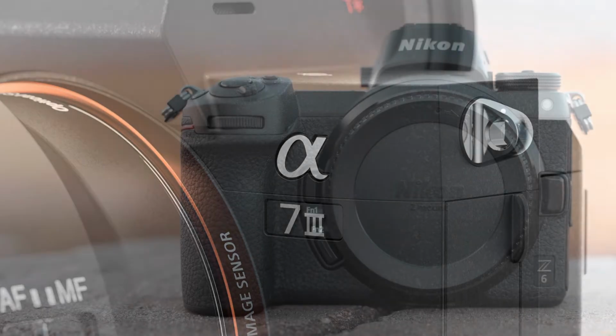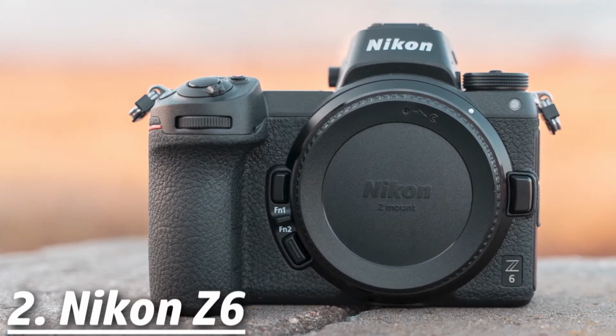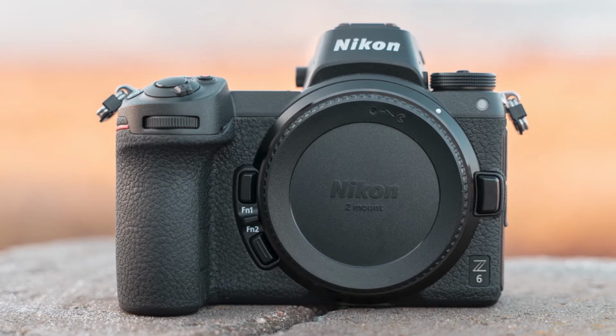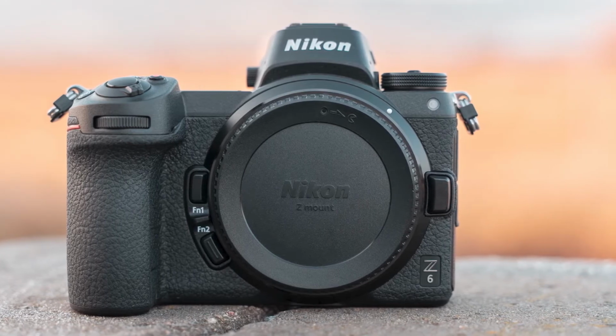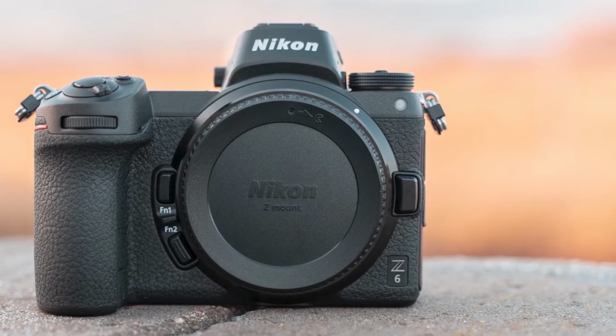At number 2, it's Nikon Z6. Nikon is new to the full-frame mirrorless category, and while the Nikon Z6 may not be quite as refined as Sony's third generation, the new camera still packs a powerful punch. The Z6 uses a 24.5 megapixel full-frame sensor that captures excellent images. DxOMark ranks it right below the Sony A7 III by a single point.